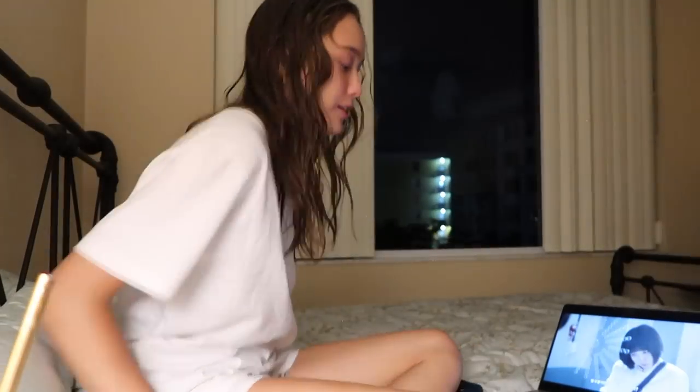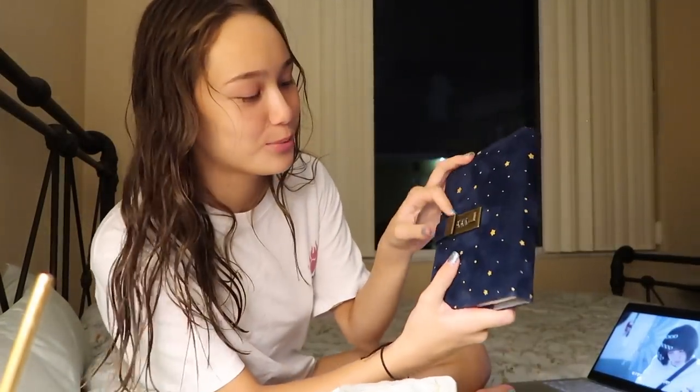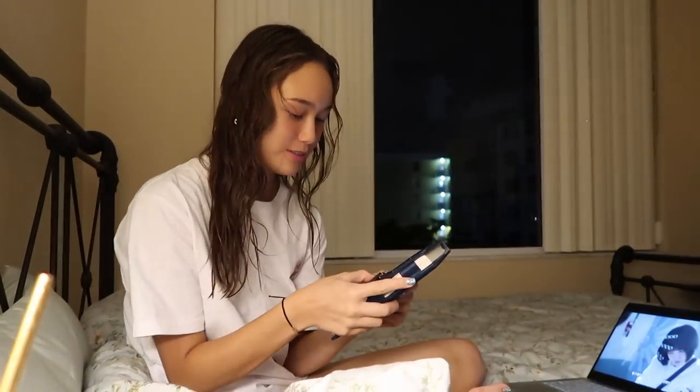I haven't written in my journal in so long, so I'm gonna do that. I always have these locked ones because I don't want anyone to see them. Hashtag privacy. Just in case someone's being nosy, you know. I have hiccups.